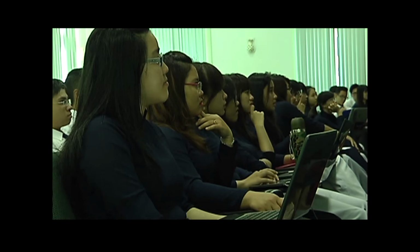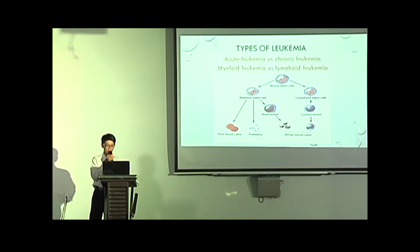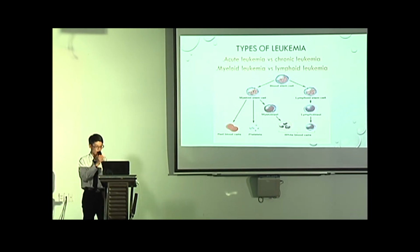The main problem here is that when these cells are mutated, they start growing and dividing non-stop and uncontrollably. So we will have many of these mutated cells, and they will make the bone marrow very thick, and they will use all of the food, all of the things that other cells need. So all we have here is mutated cells, and the good cells are in very small amounts.